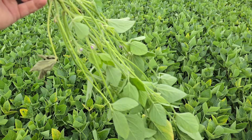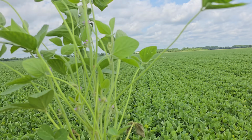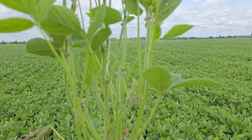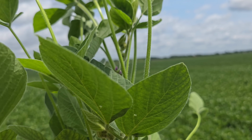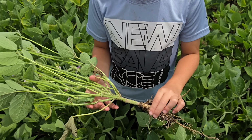Anyway, decent looking plant. Got flowers top to bottom. I would call this R2. I don't see much for little pods yet. Definitely not to R3. Looks pretty good, don't you think?